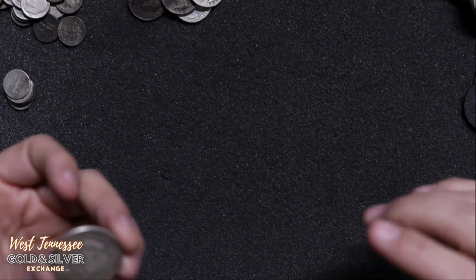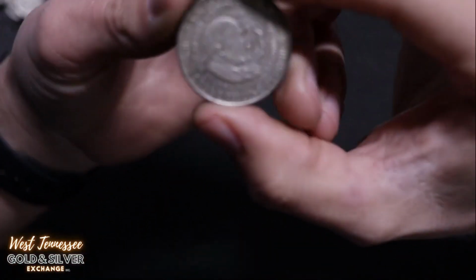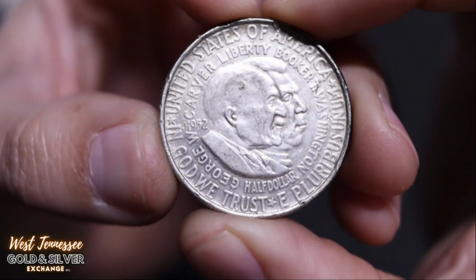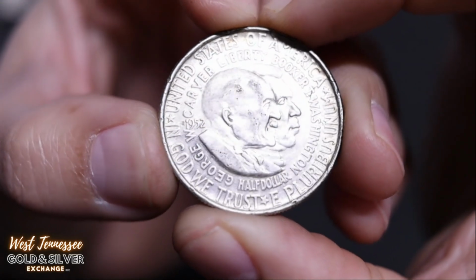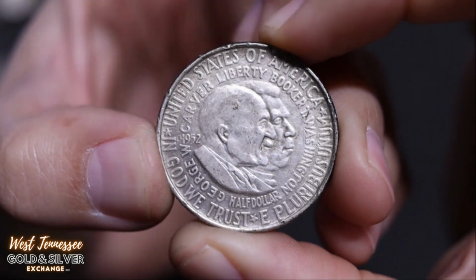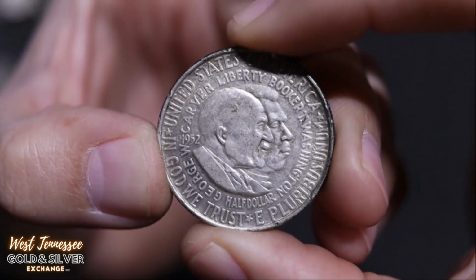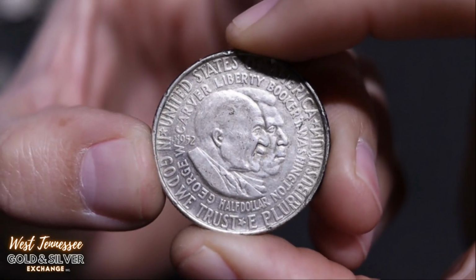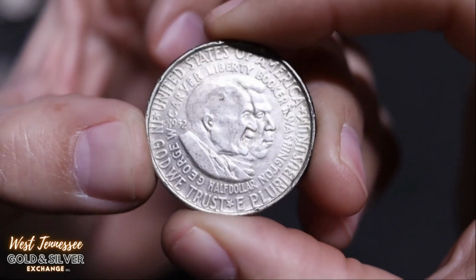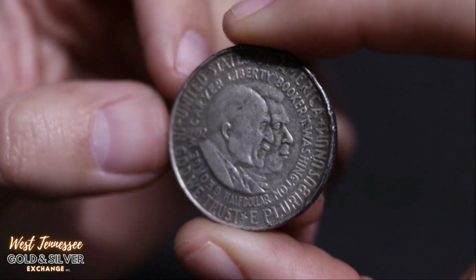Also, I found this right here. It's the Carver Washington commemorative. That's really cool. I don't think I've ever had one of these in the store before, but there it is. It is the commemorative coin from 1952, I believe. I believe this was the last commemorative until they did the Washington one in 82. I may be wrong, but I believe that is correct.